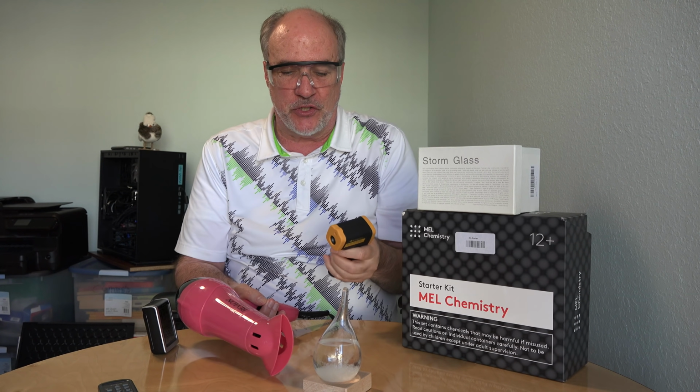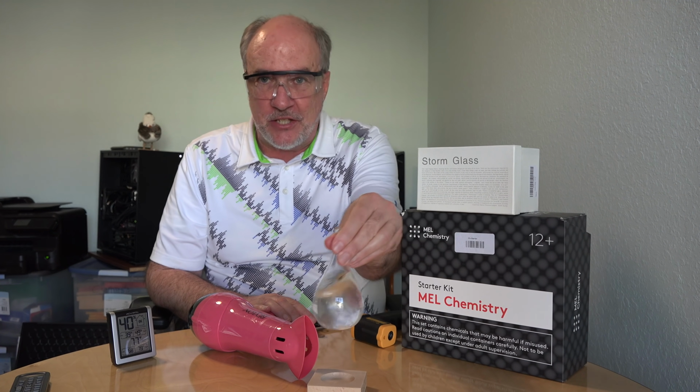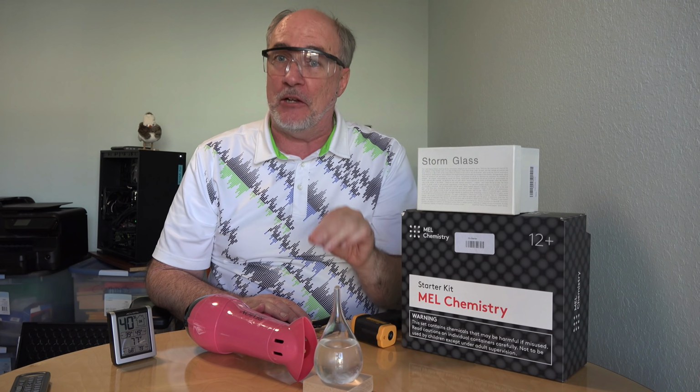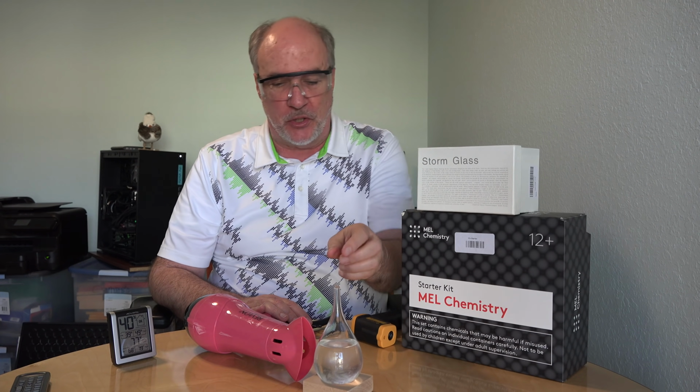The temperature of the crystals, 112 degrees Fahrenheit. And about 40 minutes now of lots of swirling and heating. The liquid inside is about 130 degrees Fahrenheit. I don't think the blow dryer can get it any warmer than that.